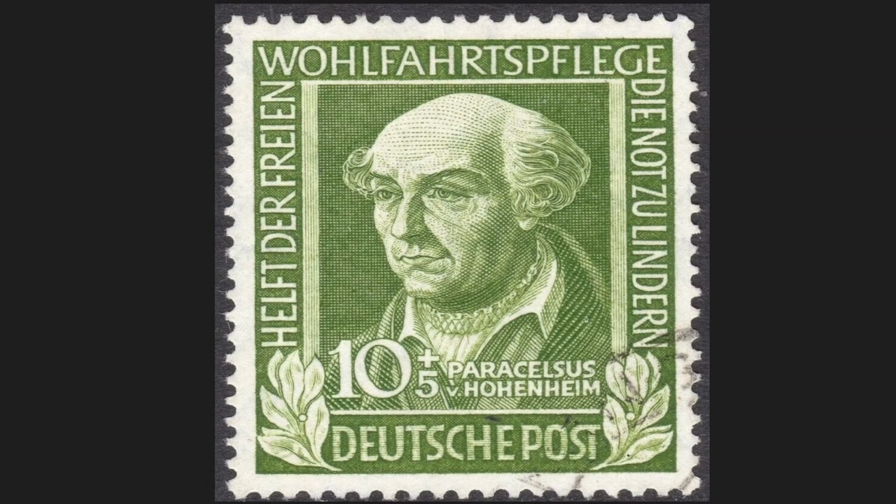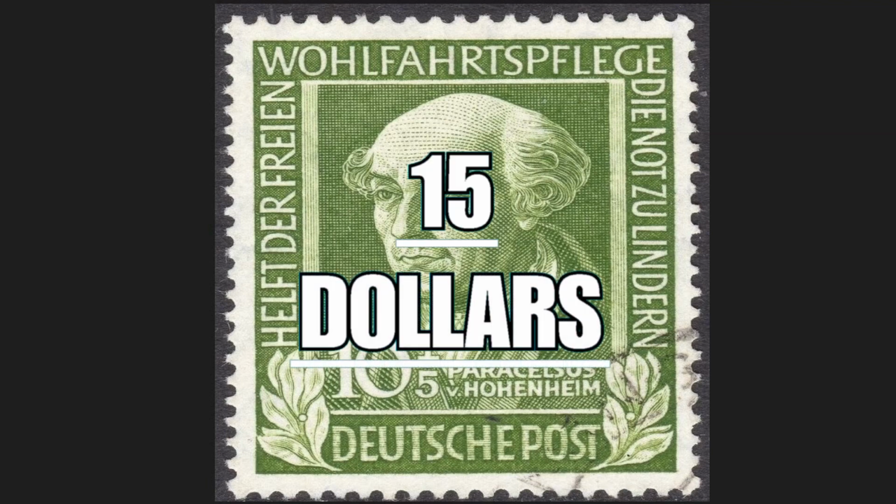Stamp issued in 6 million copies. It is 33 millimeters high, 28 millimeters wide, and it's worth $15.